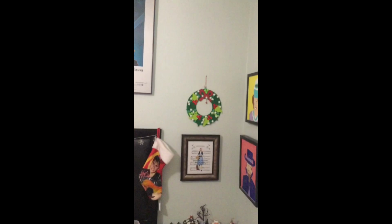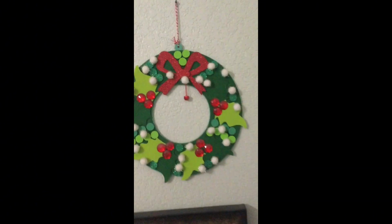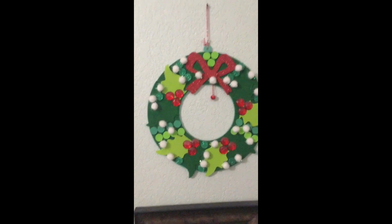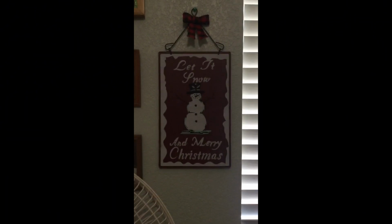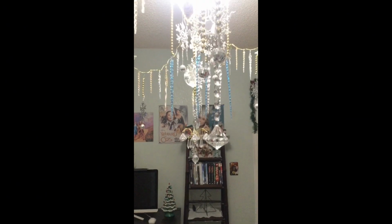Then over here, we have a beautiful Christmas wreath that I made. Let me come in and show you this. I put a glittery red bow. It's got holly berries, just snow on it. It's really pretty. Then over here, I have this Let It Snow sign that came from Grocery Outlet as well, and it has another check bow. Those check bows came from Dollar Tree, and these lights here came from Michael's, and some of the crystals as well as that chandelier ornament came from Michael's as well.